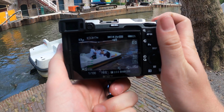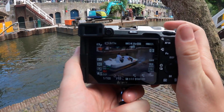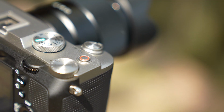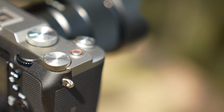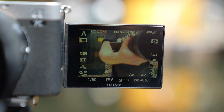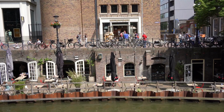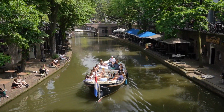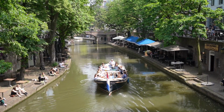First of all, let's talk video. The image quality is great. The autofocus is very fast and responsive, and the ergonomics of the camera with the big recording button on top and the flip-out screen make it feel like a video-oriented camera. There are some downsides to the camera as well, but I will get into that later. But the first impressions of the video capabilities are really good.